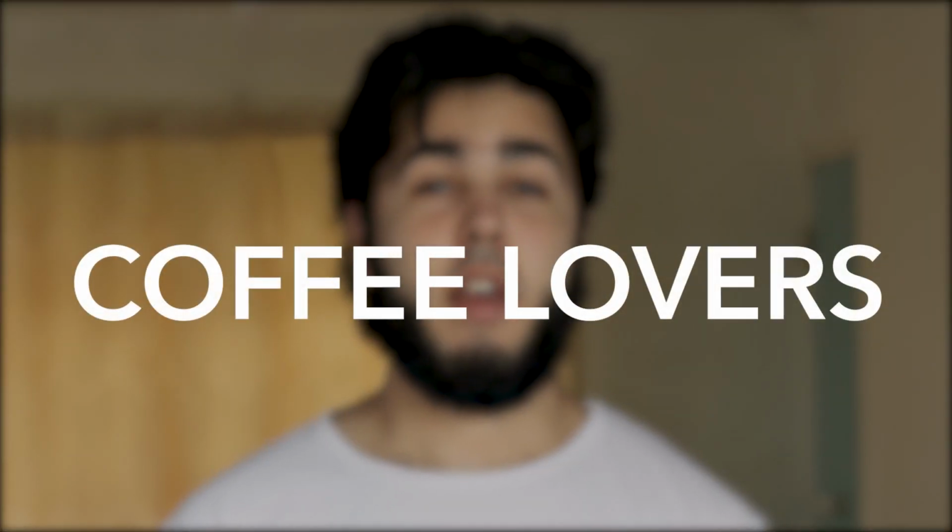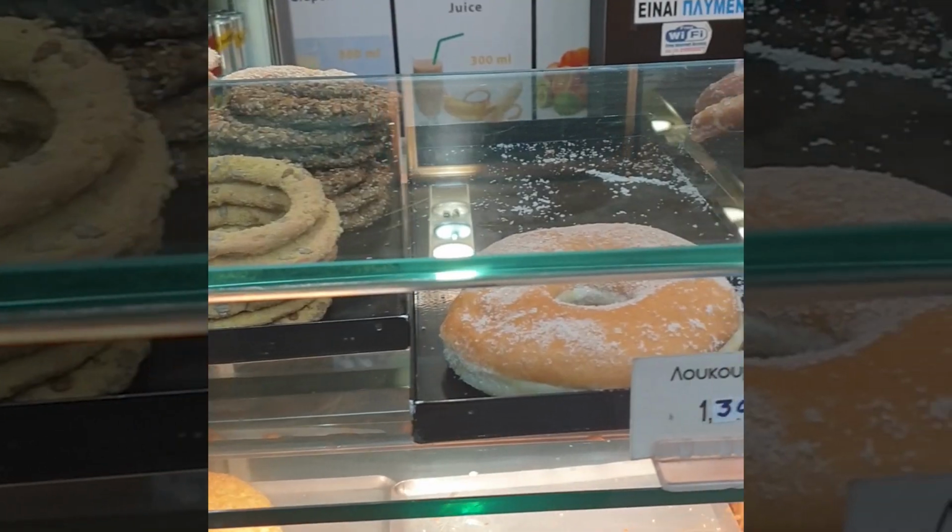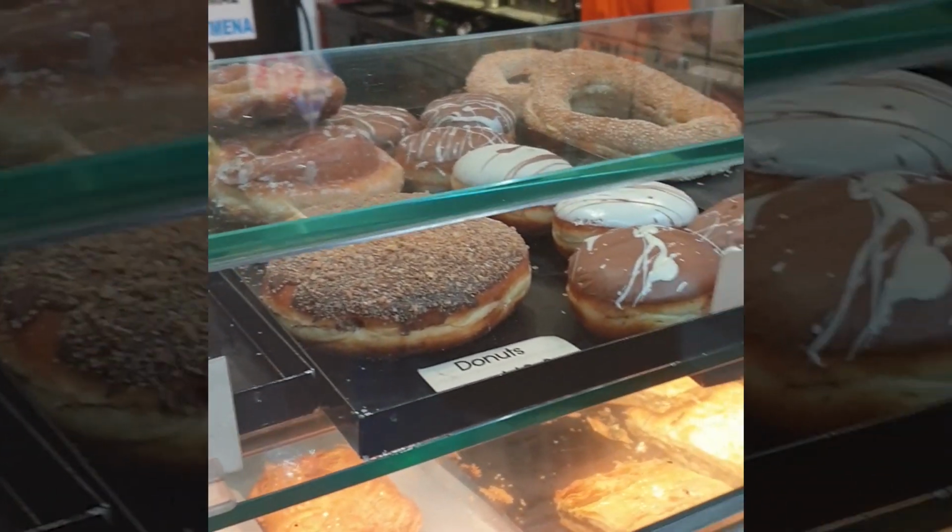Number 3, bakeries, cafes, and all the different kinds of sweets that you could imagine. In Athens, every 3rd shop seems to be either a cafe or a bakery. And for someone that loves coffee early in the morning, this will be a really good option for you.